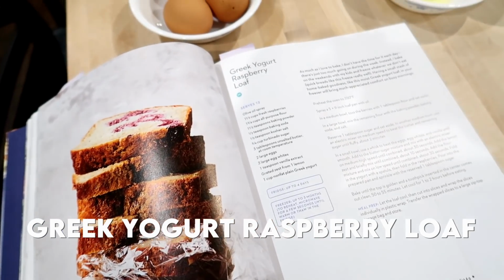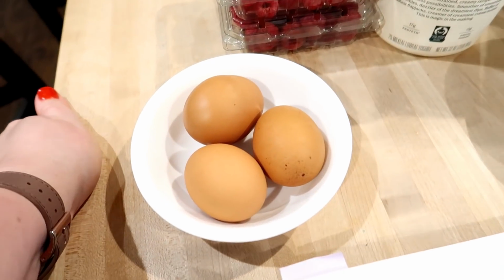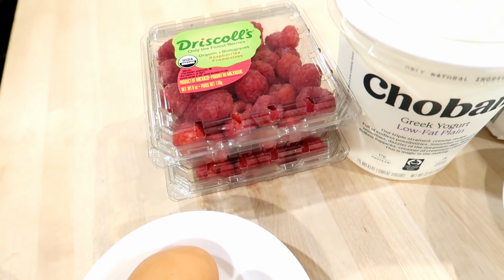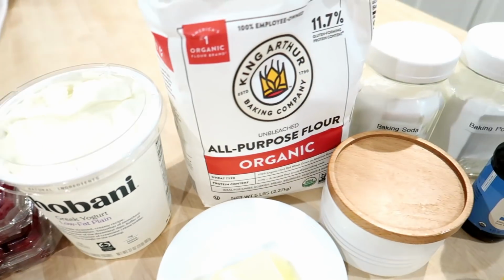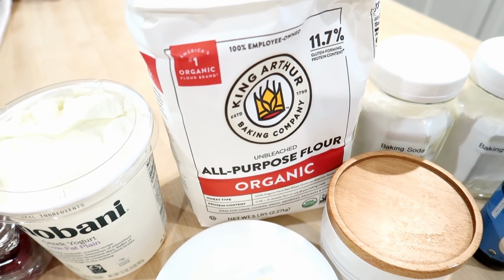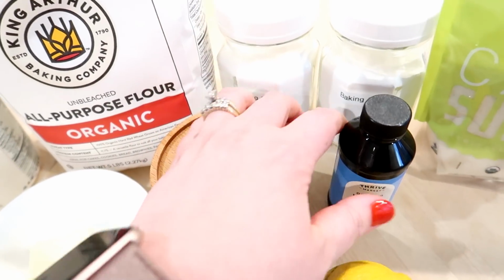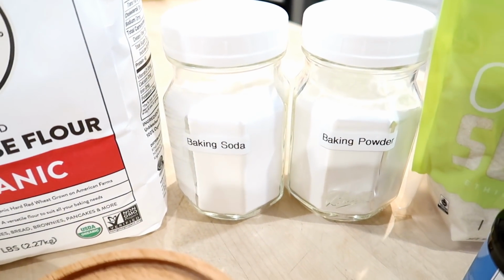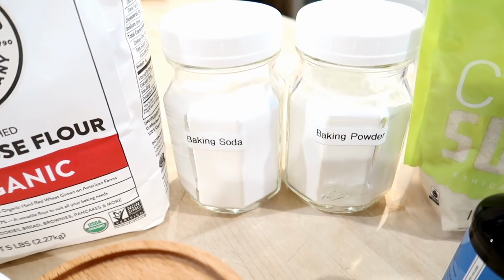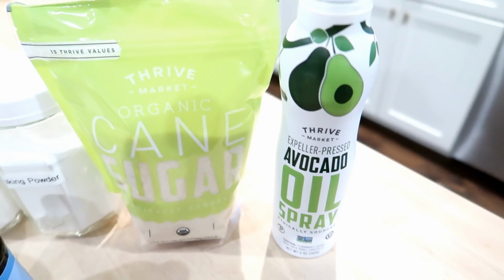I thought this looked really good and I got some raspberries on sale, so it's a perfect opportunity to use those. So you'll need some eggs. I have 2 cartons of raspberries here, some plain Greek yogurt. I have this King Arthur flour that I got from Thrive, some unsalted butter, some salt, baking soda, and baking powder. I also get my baking soda and baking powder from Thrive and then I put them into these mason jars. It works out really well. You'll need some lemon zest, some vanilla extract, some sugar, and some nonstick spray.